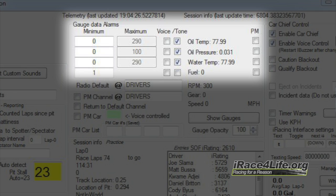So that's a nice visual and audio part of that. And that will give you oil temps, oil pressure, water temps, and fuel. And you can choose whether you want a voice or just a tone. You can set up a custom sound, a custom tone to what that is.